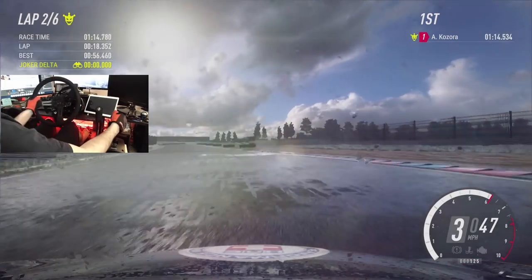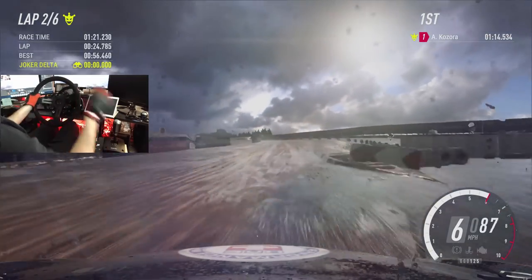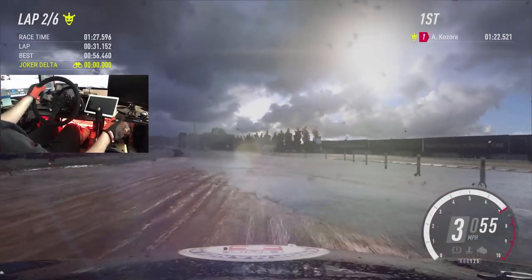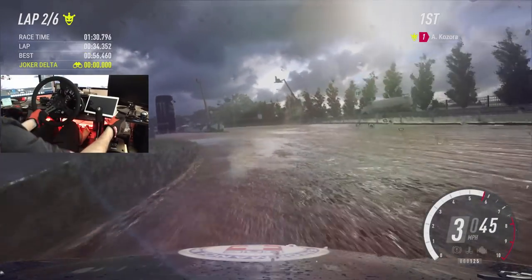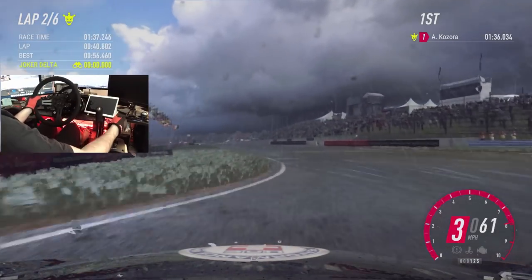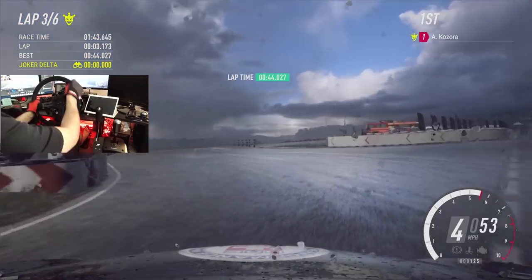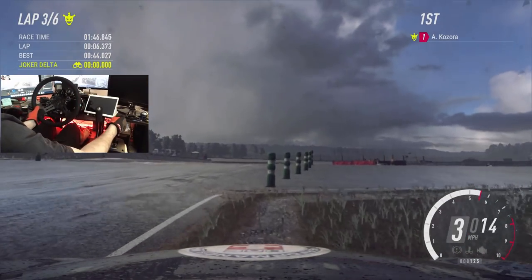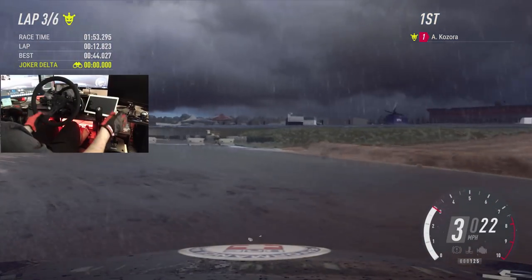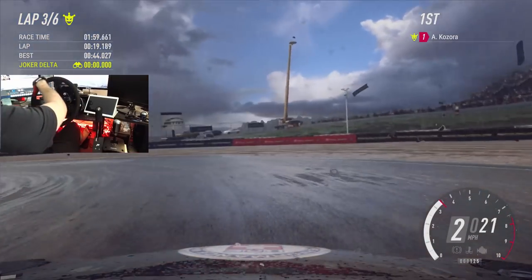Try and see if we can, where we're at. We're at full race pace. Totally almost missed that. Don't hit that. Wow. So apparently daily challenges are not my thing right now. 44, not entirely super bad, but we're gonna see if we can't make that better in these last laps.